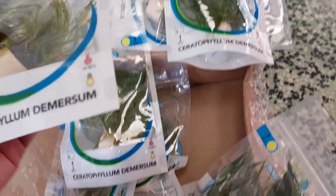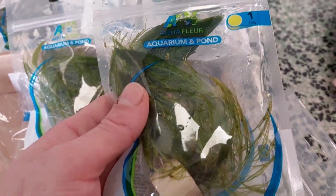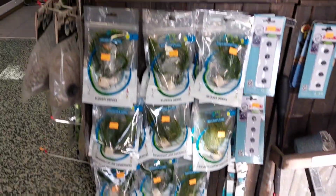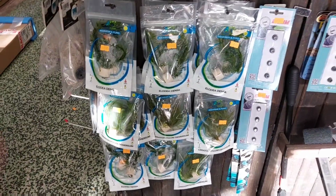So, there we go. There's all my freebies. Now, how do we display and sell these? Oh, I know what we do. There we go. There's all our hanging plants. So, I'm going to let you know how they get on. I think they're going to do really well, though. I think it's a really good idea.